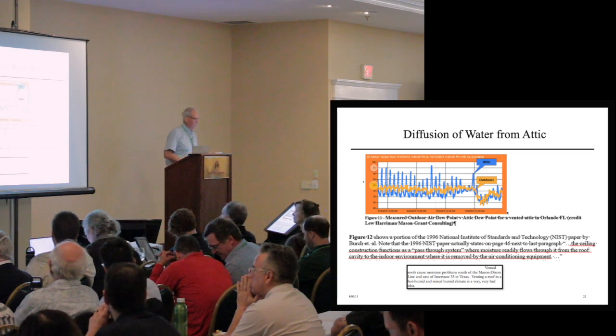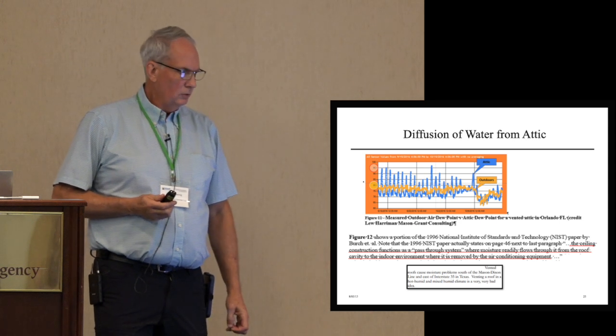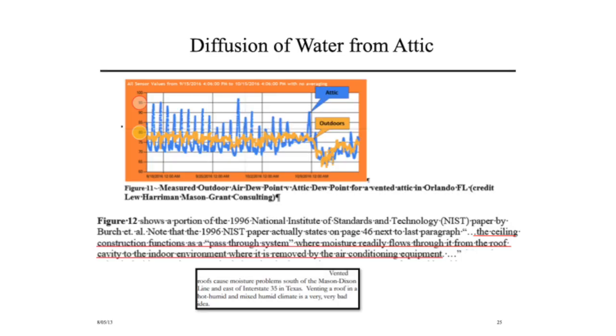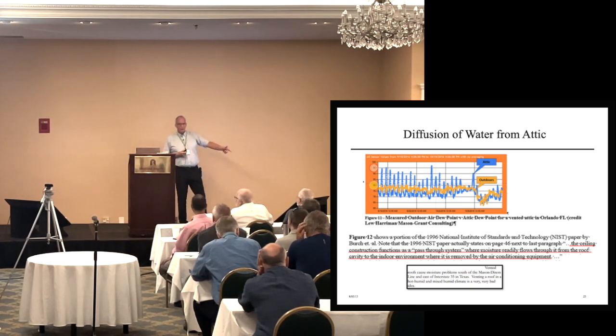This is consistent. And then you start looking back through old information, and I actually found a 1996 National Institute of Standards and Technology paper. It said, and I'm going to read it, the ceiling construction functions as a, quote, pass-through system, unquote, where moisture readily flows through it from the roof cavity into the indoor environment where the air conditioner has to remove it. I'm going to pick on an MEP engineer, or at least an HVAC engineer, and say, how many times have you included that moisture load in your calculation? I know I haven't, ever. This is real. This is happening, okay?